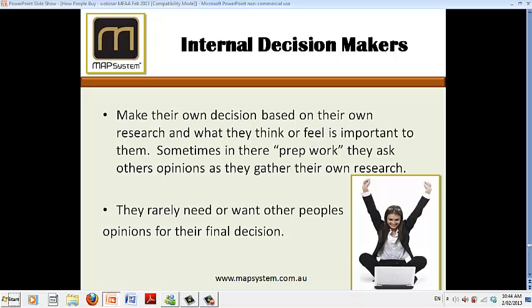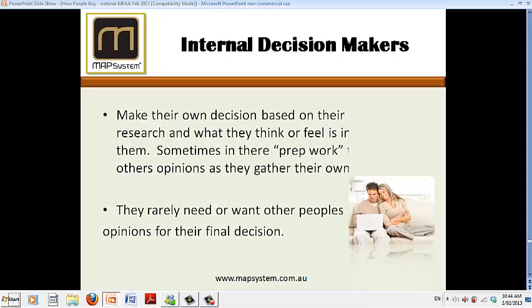So how do you know who's an internal decision maker? Well, they're the people that will go, okay, I need to work it out. Okay, well, yep, I need to think about that for a moment, or yep, I'll come back to you. If they want to come back to you, then they need to maybe go away and process it for a little bit themselves, do their own personal research, and then come back to you with their internal decision.